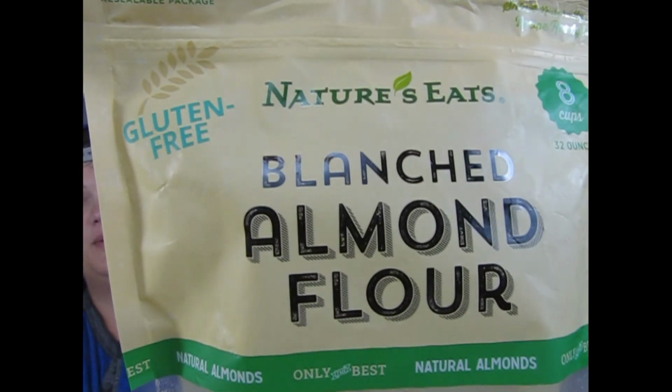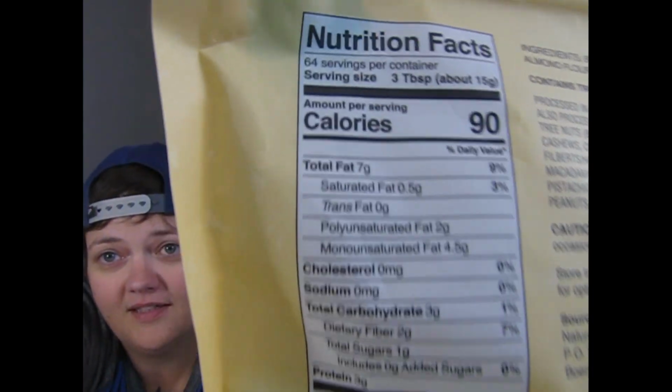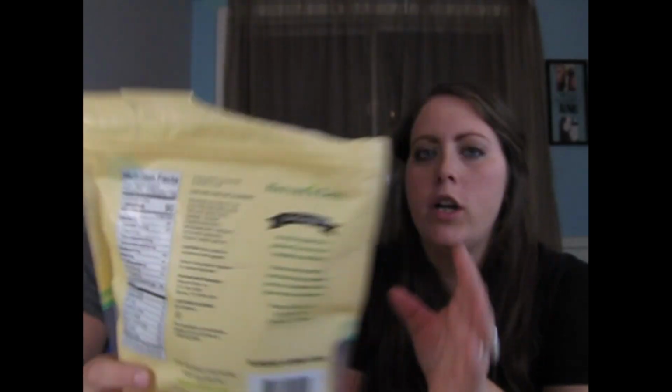Alright guys, the next thing we're going to talk about is blanched almond flour. Also a Walmart pickup, which is very surprising. It was one of the first things we ever got strictly for keto. When we first started, we did not like it. I still don't 100% like it. I'm weird about textures. It definitely is not the same as original flour. That would be too good to be true. But it is a substitute, and it does do the trick for me.